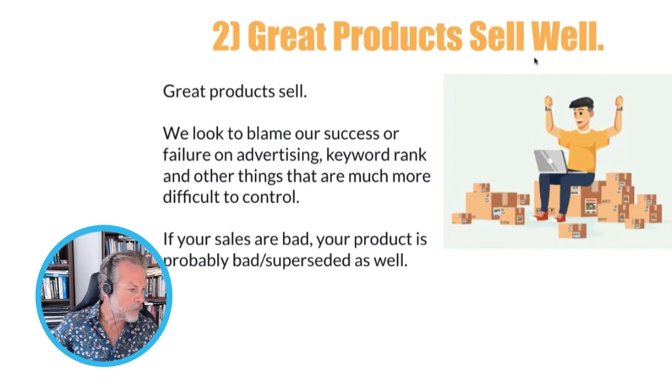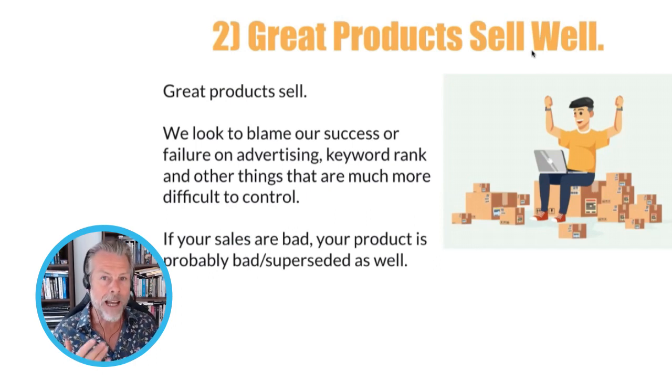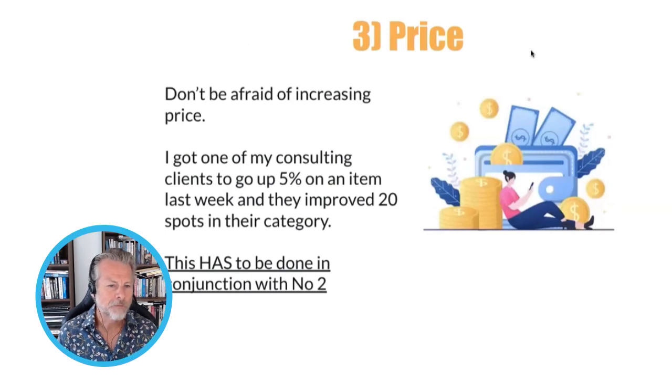No amount of good advertising or good marketing will save a shitty product. In fact, what that does is accelerate the failure of the product because you get to find out, and you can argue that's a good thing, much, much faster if the market wants your product. Next, price. Do not be afraid of increasing price. I'm going to talk about pricing next.